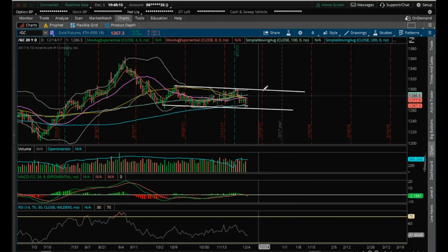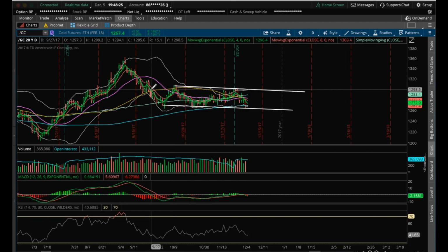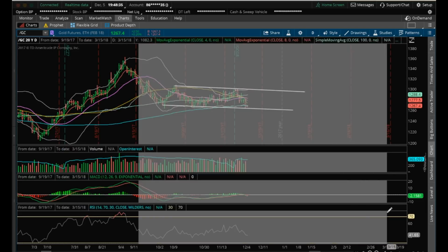If it does continue to bounce and move up here, then we'll see how long it stays in the channel. But again, it's just moving sideways. It's been not the best for either gold bulls or bears in the longer term. So maybe shorter term playing it off the bottom of this channel with the 1268.50 being your absolute stop here.